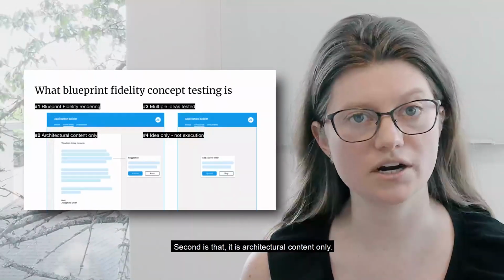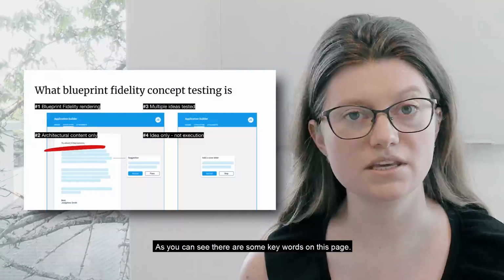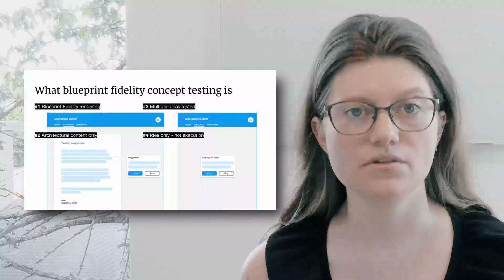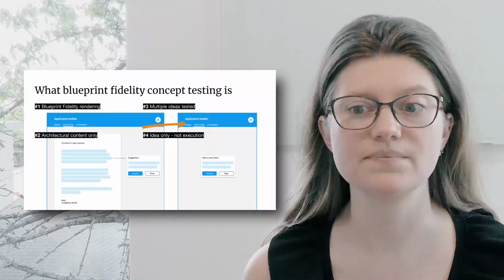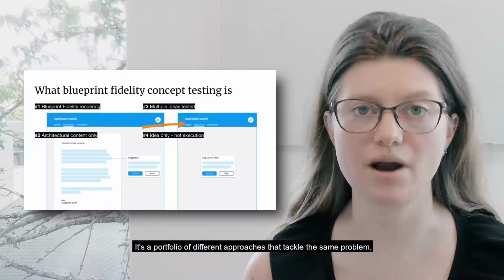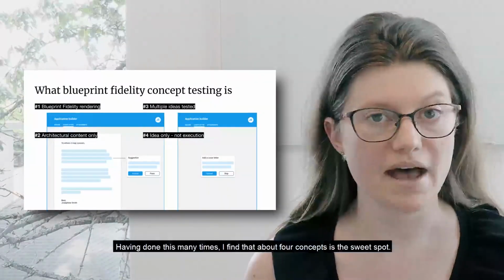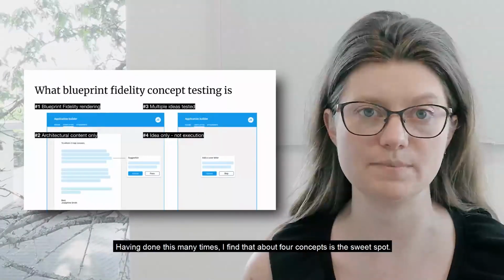Second is that it is architectural content only. As you can see, there are some key words on this page, but the rest of the copy has been abstracted away using blue lines. Third, Blueprint Fidelity relies on having multiple ideas. It's a portfolio of different approaches that tackle the same problem, understand which are most promising to users, and discarding the ideas that aren't performing as well. Having done this many times, I find that about 4 concepts is the sweet spot.